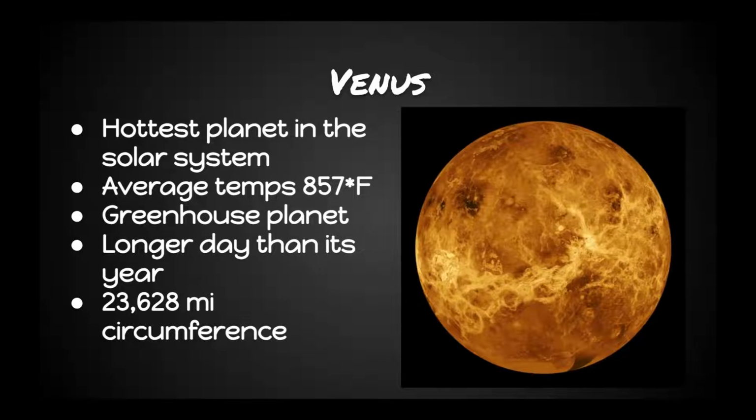So it's called the runaway greenhouse effect, where all those gases just keep building and building, and it just stays hot, hot, hot, and never really cools down. Something else interesting about Venus is it has a longer day than its year.